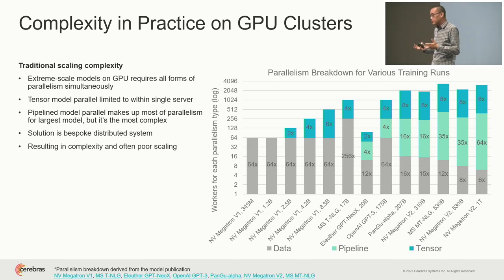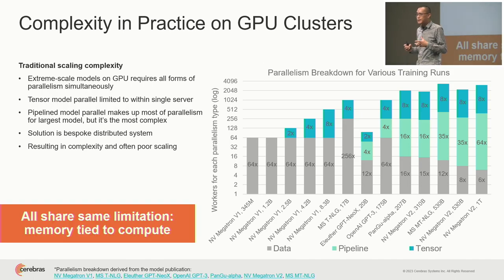So as you can see, what you end up getting is a solution that's actually a pretty bespoke distributed system that's quite complicated and can often lead to poor scaling. Now when you step back, the reason for this is because all of these forms of parallelism share one thing in common. The memory is tied to the compute. That's the fundamental problem.